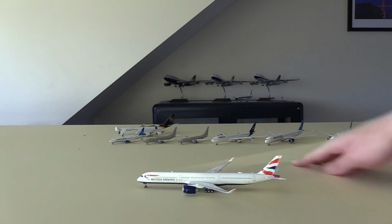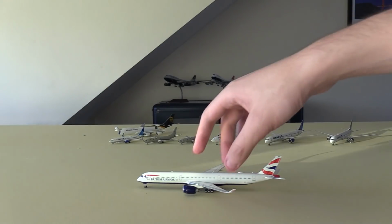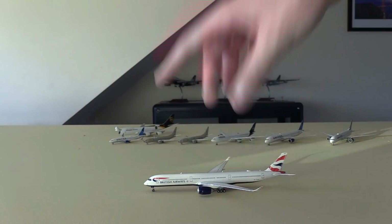I'm willing to give Gemini Jets another chance. They just got to keep up this kind of quality. But with that, let's move on to the detail of this model.